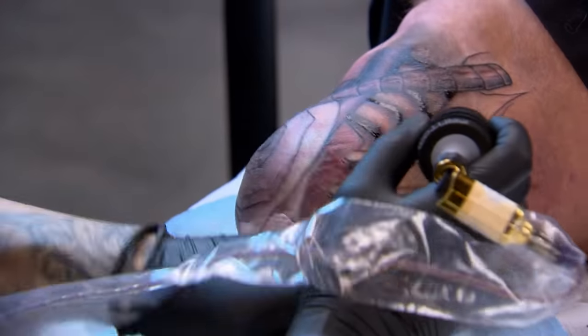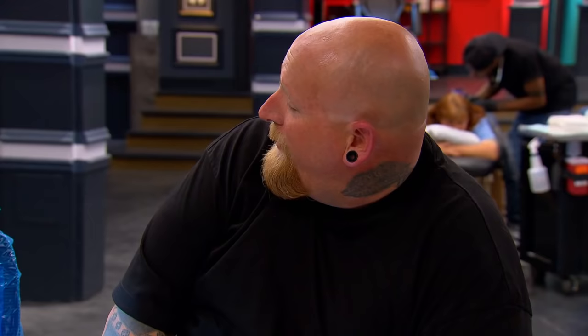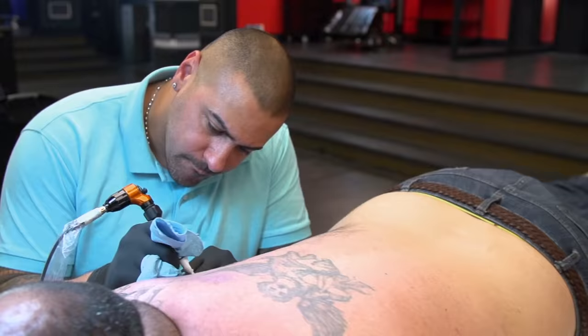How you holding up? That's a little more sensitive than I figured it would be. Unfortunately, my canvas, he's been through so many surgeries, his nerves are all messed up. One moment, he's fine, the next moment he's in excruciating pain. I might not be able to finish this tattoo, but we'll get through it, man.